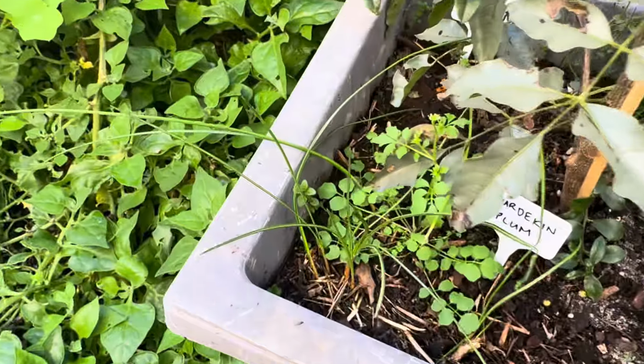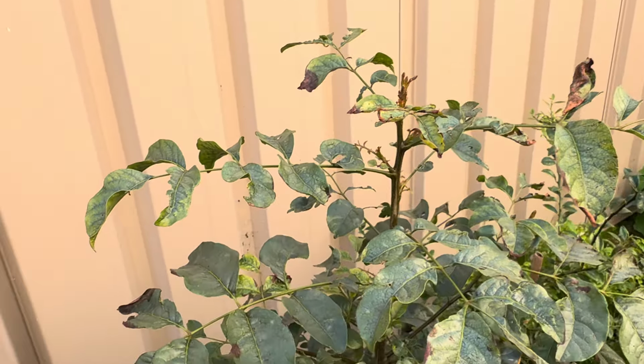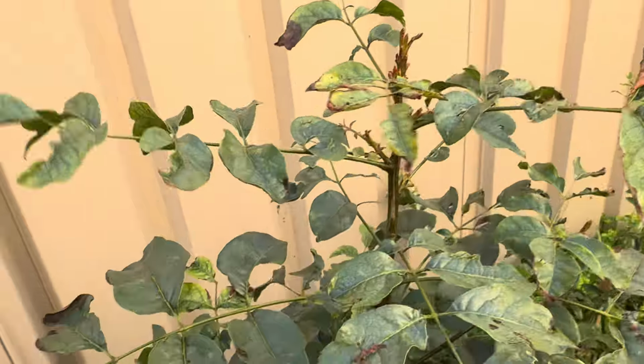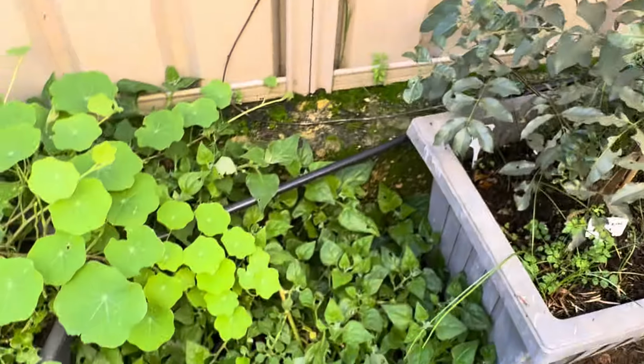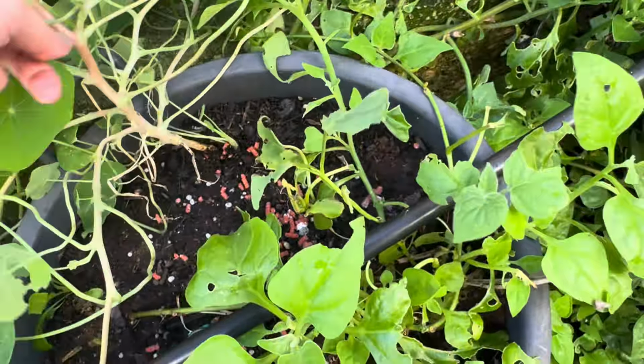There's a lot of them. And then this is a burdekin plum. Again, it needs more sun than it's getting in the winter. My random patch of Rosella spinach. This is mostly sweet potato in here if you get past the nasturtium.